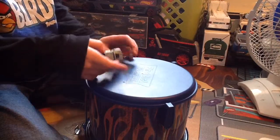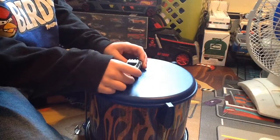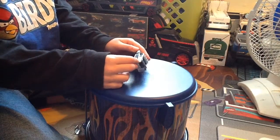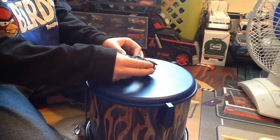This is my off-roader. It has a hook in the back. It has four lights on the top. It has blue purplish rims. And it has a snake on the side.